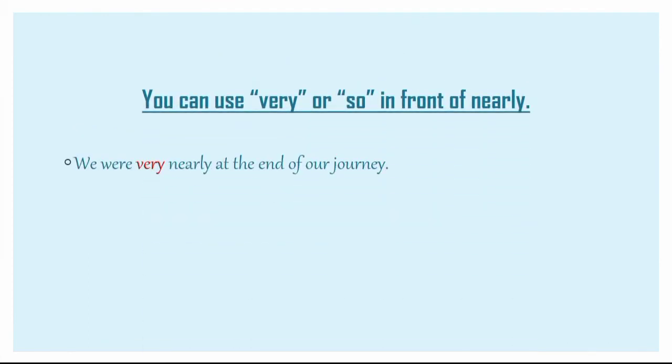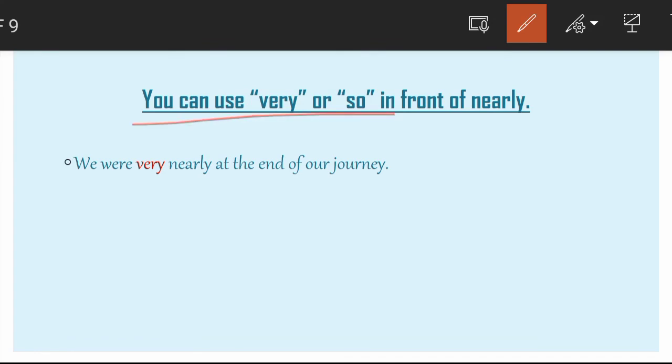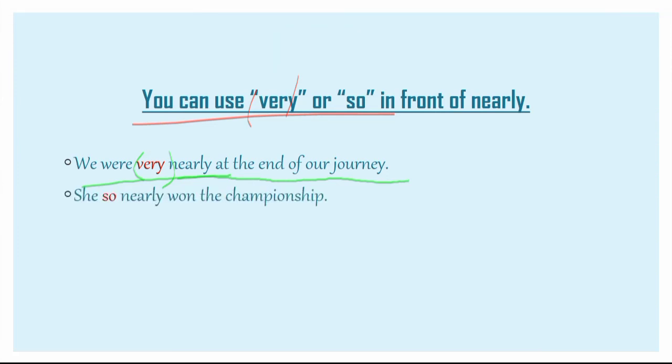Our next point is you can use very or so in front of nearly. Yes, you can use very or so in front of nearly. Here in this example it is given: we were very nearly at the end of our journey. Here we have used very before nearly. Okay, we were very nearly at the end of our journey means we were very near, but not completely, at the end of our journey. It means like that.